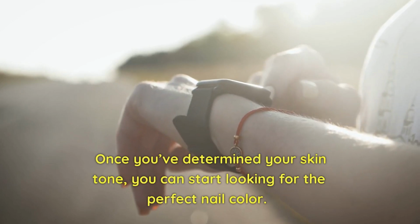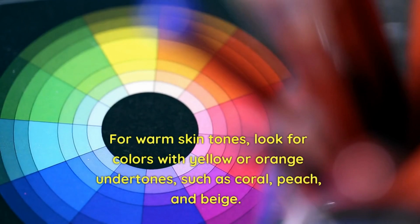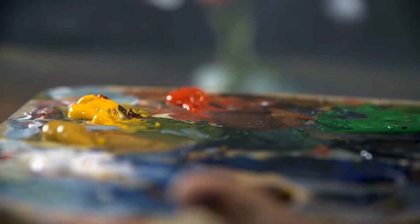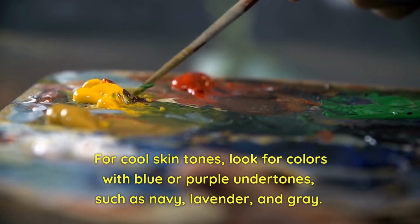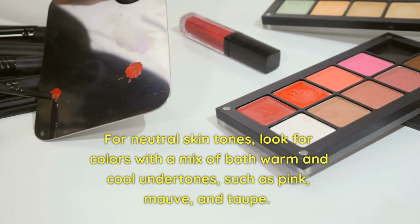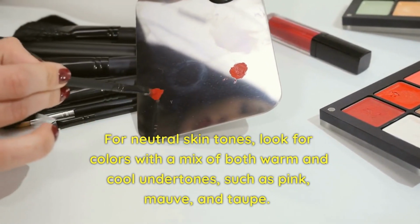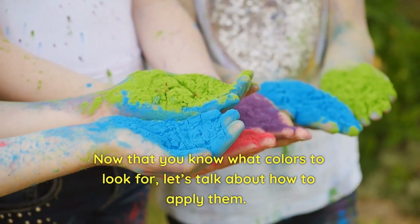Once you've determined your skin tone, you can start looking for the perfect nail color. For warm skin tones, look for colors with yellow or orange undertones, such as coral, peach, and beige. For cool skin tones, look for colors with blue or purple undertones, such as navy, lavender, and gray. For neutral skin tones, look for colors with a mix of both warm and cool undertones, such as pink, mauve, and taupe. Now that you know what colors to look for, let's talk about how to apply them.